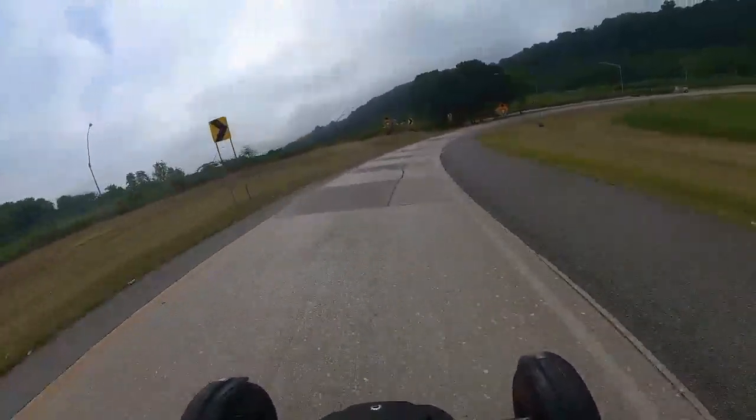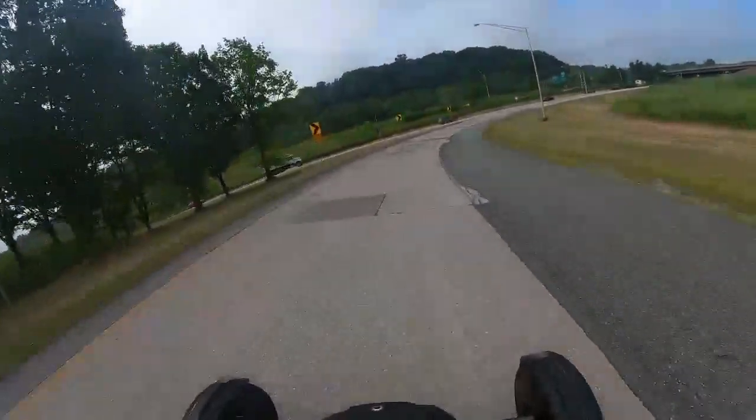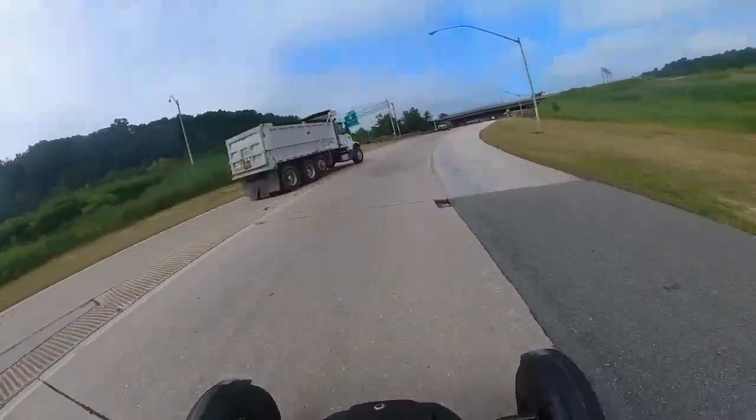Now, this one here, I got to decide. I'm looking at the oncoming traffic. I got a big old truck. See that Audi over there? Now I got to decide what I'm going to do. You hit on that throttle, get behind that truck.